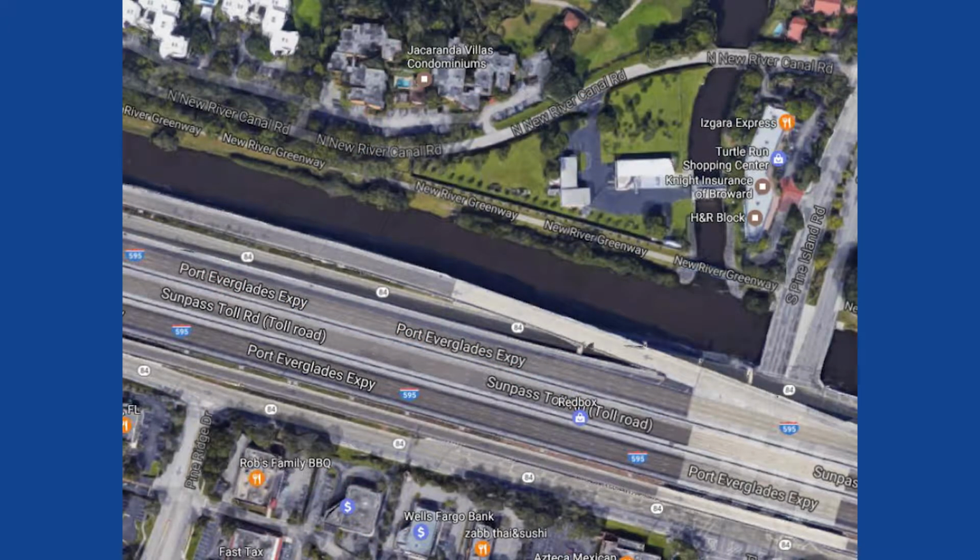And westbound, rush hour, same thing, you can enter 595 from the airport, the Port Everglades area, the US 1 area, downtown Fort Lauderdale. You can enter the facility or enter it from the turnpike and exit out west of 136th Avenue.